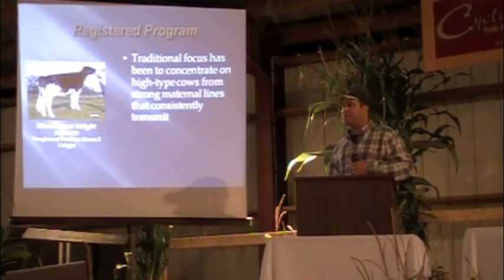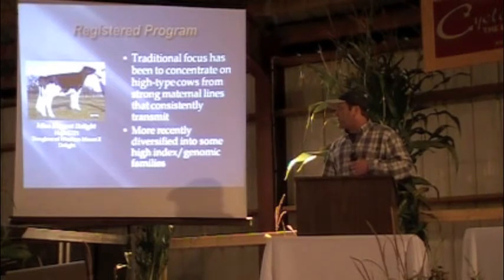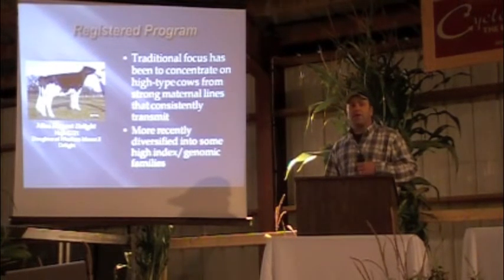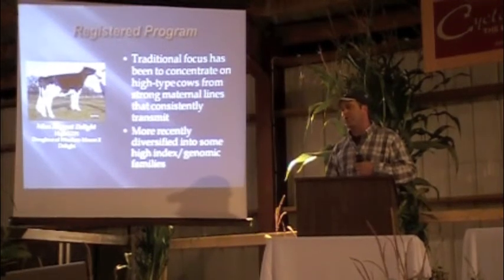What our passion is more on is high-type females and show families, maternal lines that consistently transmit. More recently, we have diversified into some high-index and genomic cow families, and I'm actually glad that we had a few of those kind of in the pipeline. This cow here is one that hails from the Windsor Manor Rudolph Zip cow family. It's been a really popular index cow for us, and is tested well genomically, and her calves have also.